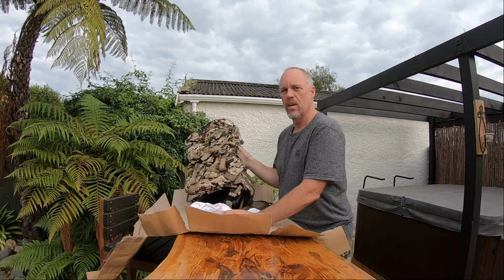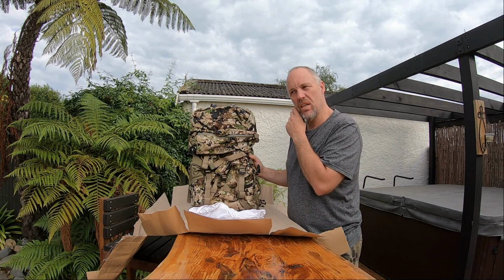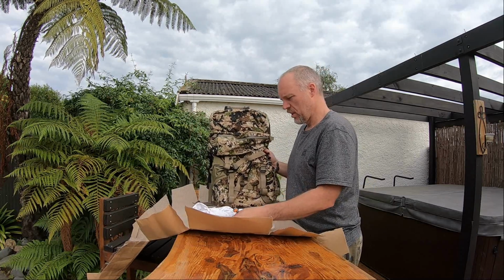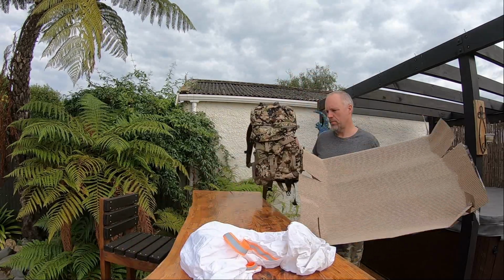Oh, nice. So this is what they call the Metcalf Pack. It has about a 70 litre capacity. Sorry Grant if I got that wrong. First idea is this looks like a meat bag. So we'll have a look.